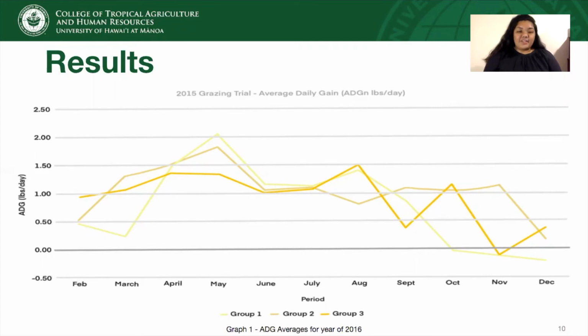Looking at Graph 1, we can see that Group 1 did not perform as well as we thought they would. Although they do have the highest peak in the month of May, they do not continuously have the best scores throughout the rest of the year.